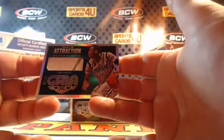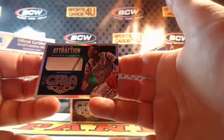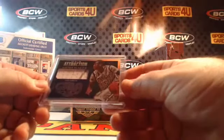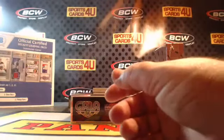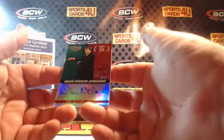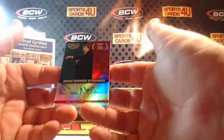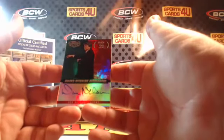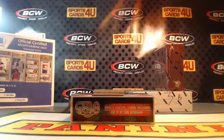For the Magic, Victor Oladipo. Five of 10. Coach of the Year. Award-winning autographs. For the Milwaukee Bucks, Don Nelson. Nelly, we used to call him.